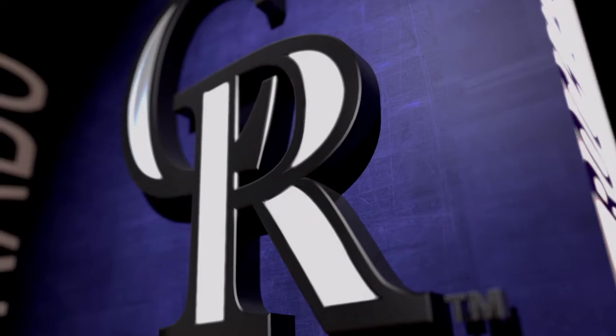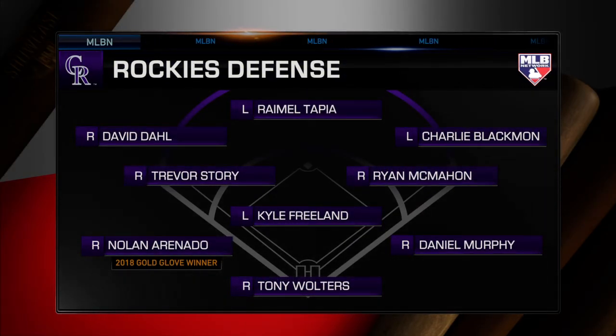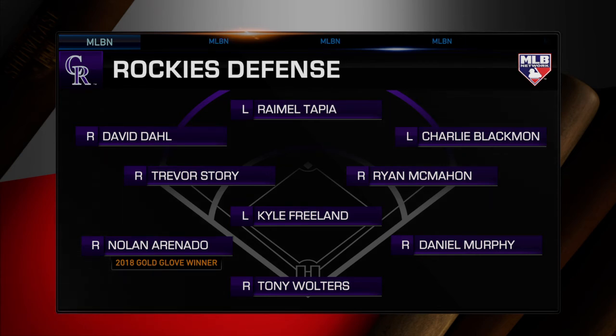All right, guys, so here's how the Colorado Rockies set up defensively. And let me tell you about outfielder Chuck Nasty, Charlie Blackmon. One of the best in the business out there, covering a ton of room in the outfield, gap to gap, with one of the most accurate arms in the game.